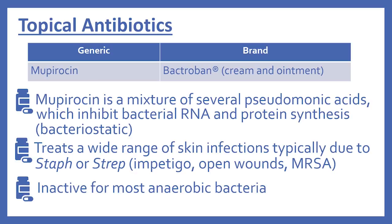Next are the topical antibiotics. In the top 200, there's mupirocin, which is Bactroban. And this comes as a cream and an ointment. Mupirocin is a mixture of several pseudomonic acids which inhibit bacterial RNA and protein synthesis. It's bacteriostatic. And it treats a wide range of skin infections, typically due to staph or strep. That includes impetigo, open wounds, and MRSA. And it is inactive for most anaerobic bacteria.